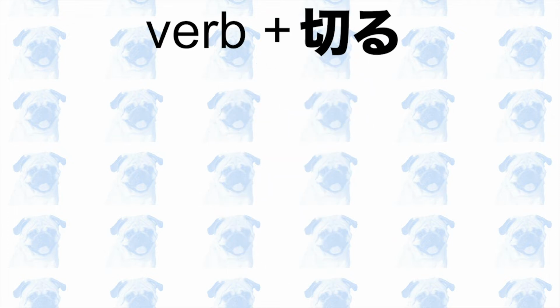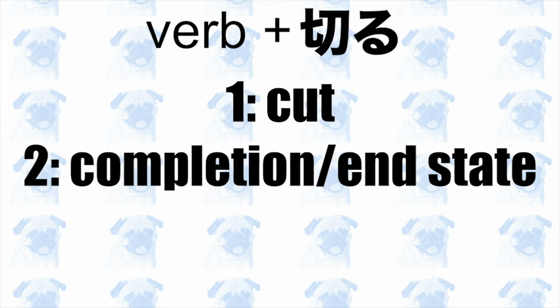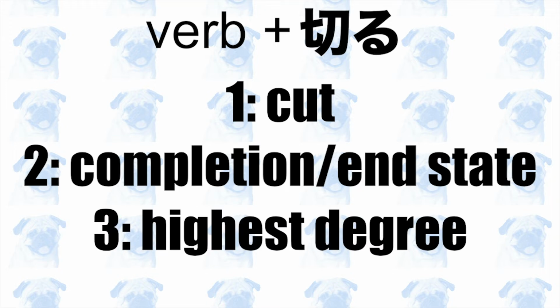When preceded by another verb, kiru expresses the concept of 1. Cutting and thereby dividing an object, 2. Completing an action and reaching an end state, or 3. Doing something or being a certain way to the utmost degree. We will look at each of these meanings.